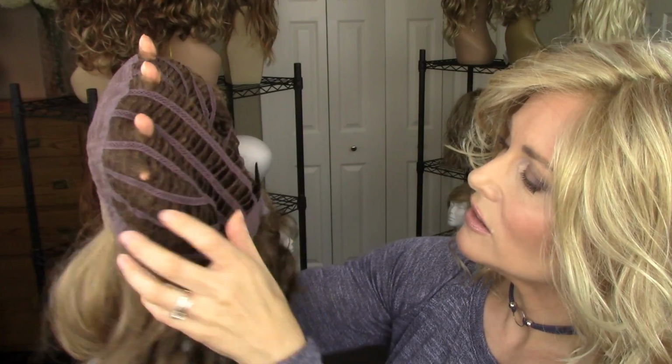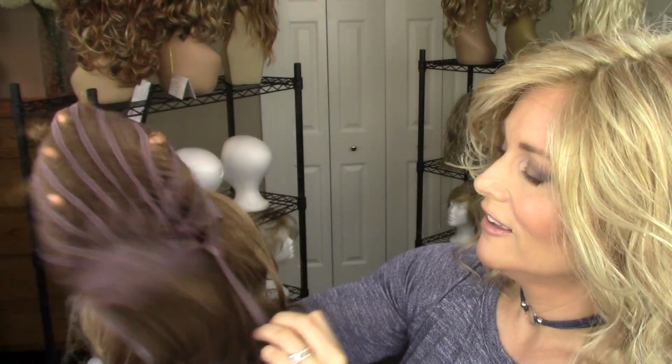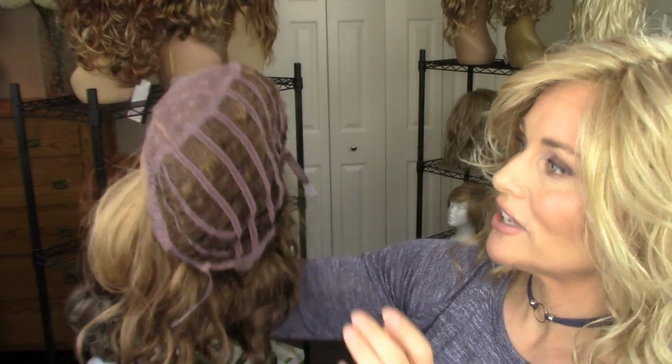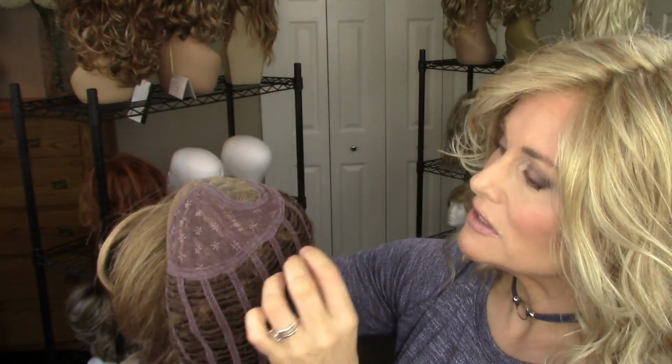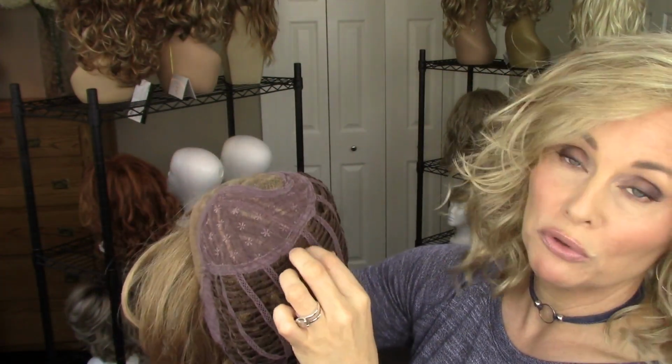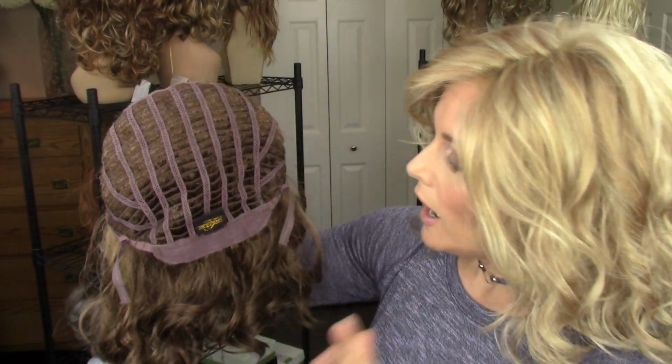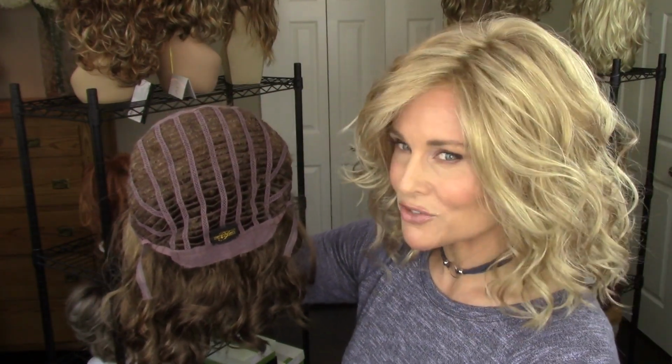So you can see, look how huge that cap is. It's just so big. Really should be considered a large cap. So if you have a large circumference, I think this would be beautiful. I think it would be very, very comfortable. 23 inches, no problem. However, if you have less than a 21.5 circumference, you're really going to struggle with this.